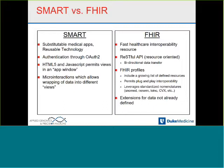And then it allows this thing called micro-interactions, which allows you to create multiple views of that data. So I'm going to show you some examples. And then FHIR basically is the data standard. So it allows you to push and pull the data, and everybody is going to understand what that data is.